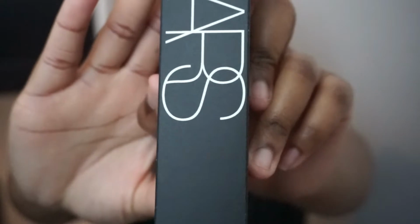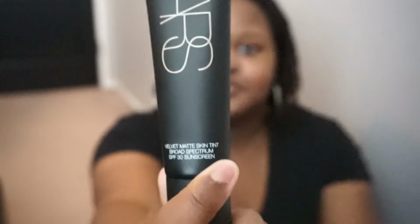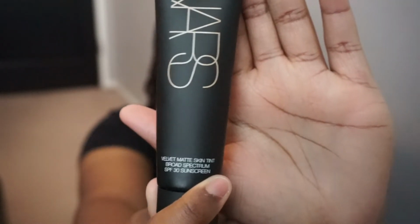So this foundation is Nars Velvet Matte Skin Tint. It has SPF 30 sunscreen, which is good. This is the box. Hopefully you guys can see that. And this is what the foundation itself looks like. I have it in the shade, I can't pronounce it, but it's medium dark 3. And this is a perfect match for my skin. Yeah, the foundation's pretty awesome.